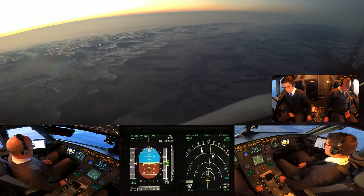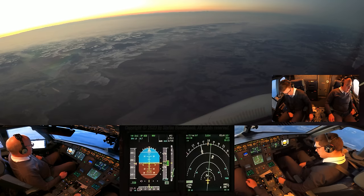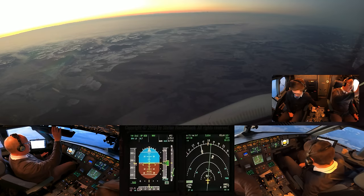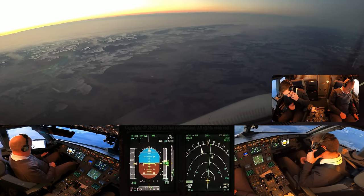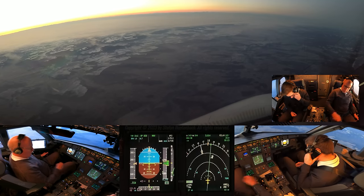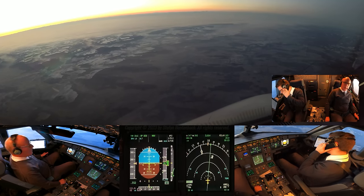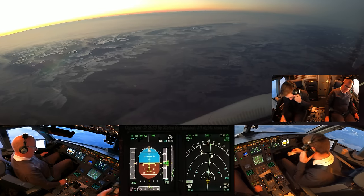Okay, so in that case, you have control. I have control. And I'm off. Eurowings 8 Xray Zulu, descent to flight level 130. Descending level 130, Eurowings 8 Xray Zulu.